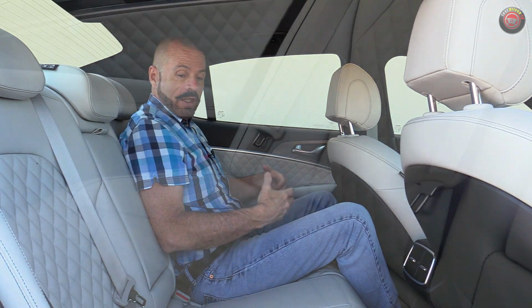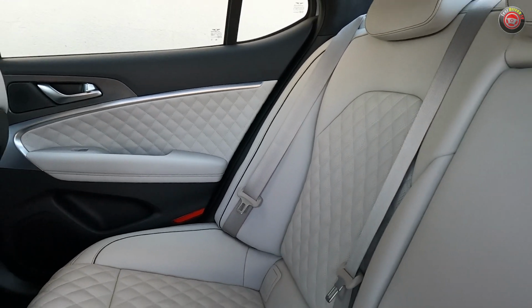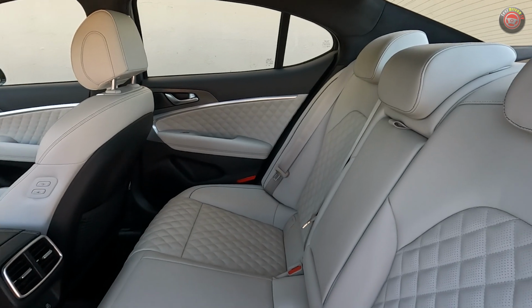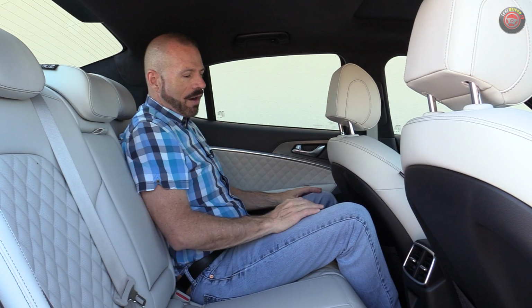The seating position is a little bit low, but the good news is these seats are almost bucket-like, and so they really hold you. And so even though I'm kind of sitting down and my knees are perched up a little bit, it's comfortable. It's quite comfortable indeed. And this quilted leather back here, I just absolutely love it. The trimmings back here are just as nice as they are up front.